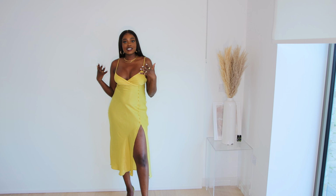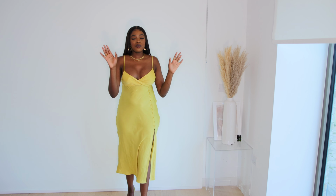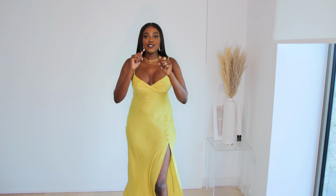I just thought, let's go all satin with this look. And it's definitely a bit risky because of the two different colours, but whatever, you know. This is a holiday dress, and if I'm going on holiday, I'm going to wear whatever the hell I want, right? And you should too.